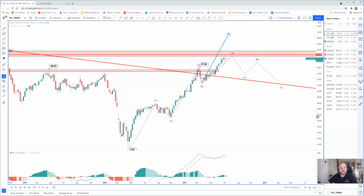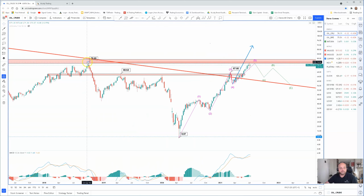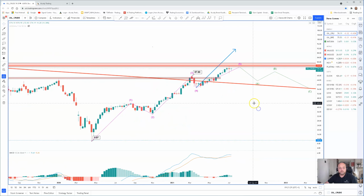So on the weekly chart, we've seen this Elliott wave, 5-wave move higher. It's an impulsive move, and we've hit resistance, which is from the previous swing high back in October 2018. That comes in around 76.80. We stalled just in front of there, and last week we saw a doji candle, which is a sign of indecision, so potential for a reversal.